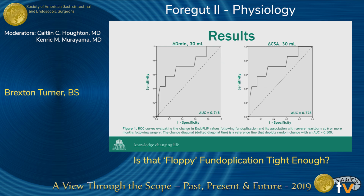So on the screen here, I have two ROC curves, just to give you some bearings. The y-axis is the sensitivity. The x-axis is 1 minus specificity. And the way that you evaluate whether or not there's a correlation is you look at the area under the curve. So the solid black line is the curve generated for that variable, and everything below that, you take the integral of that. An area under the curve of 0.7 or greater is considered statistically significant, and thus suggests that there is a correlation between variable and outcome.